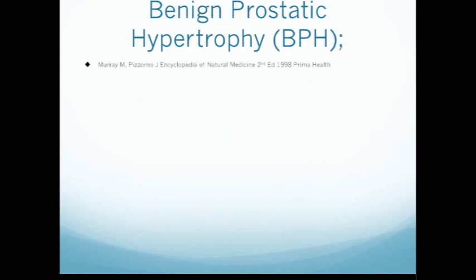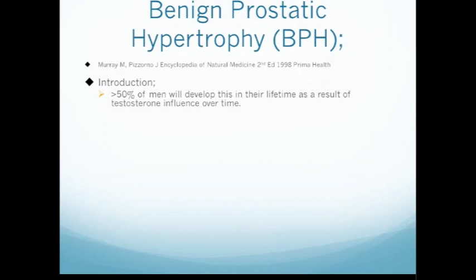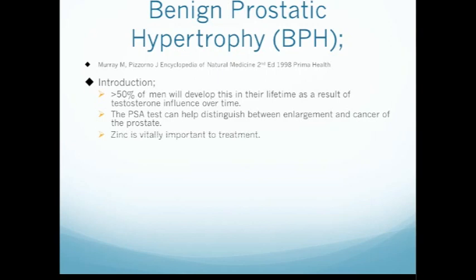Benign prostatic hypertrophy, again from the Encyclopedia of Natural Medicine. Over 50% of men will develop this in their lifetime as a result of testosterone influence that occurs over time. The PSA test can help distinguish between enlargement of the prostate and cancer of the prostate, but is best combined with a physical examination, including a prostate exam by finger.